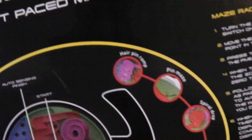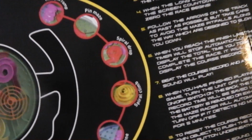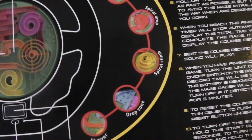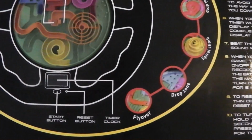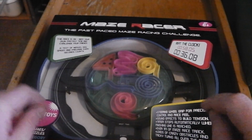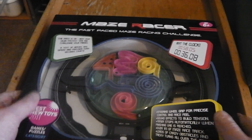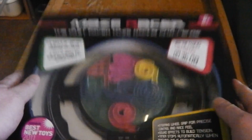So what have we got? We have a hairpin ramp, a pin maze, a spiral drop, a spiral climb, a drop zone, and a flyover. So that's everything in there. Yes, I'm doing an unboxing, something a bit different. I've not played with this properly. I've had a little bit of a fiddle because I can see it in the box, but I don't think it really counts when you're doing this with a box.